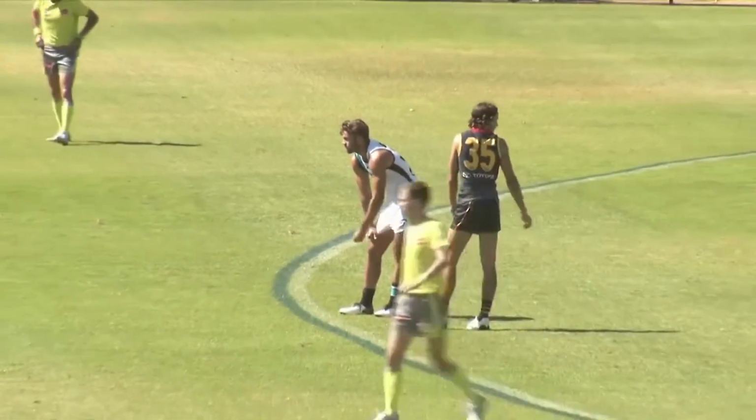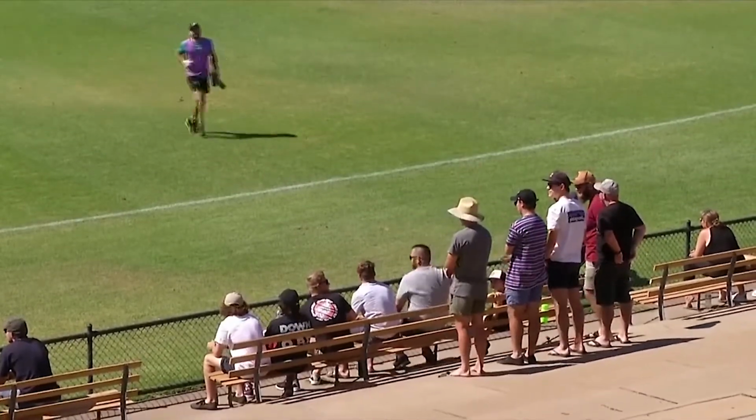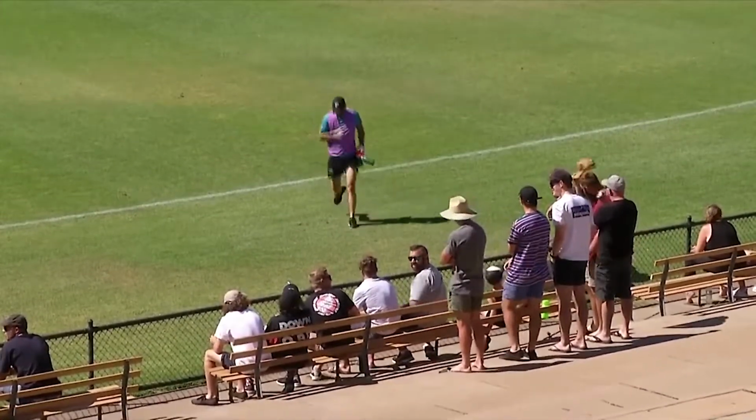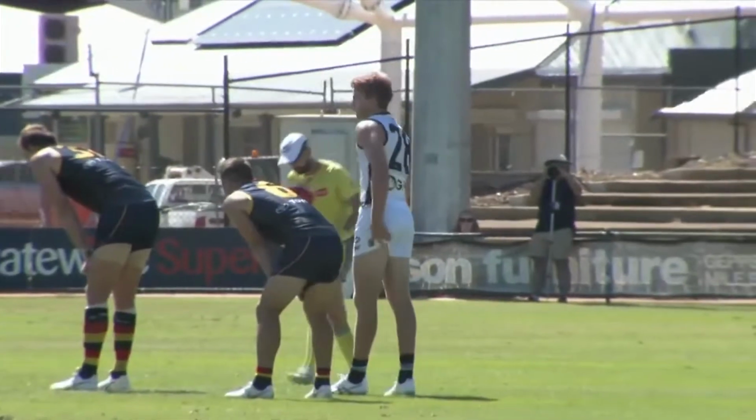They're trying to use the tactics that they are. They're trying to use some handball and get players free, but with the pressure, that's sometimes difficult. So that one there, it wasn't pretty. It went forward, and they had a one-on-one in the goal square, and they're able to clear the pack, and it rolled through.